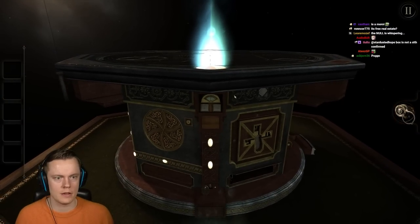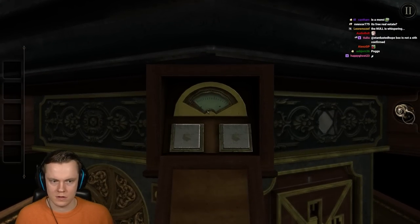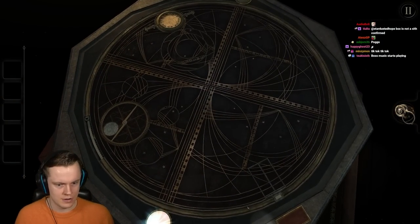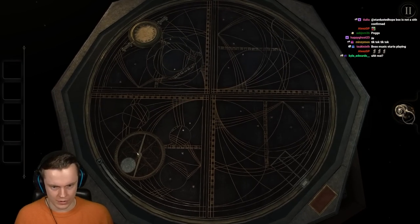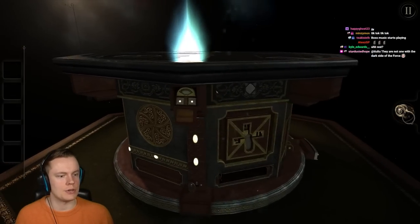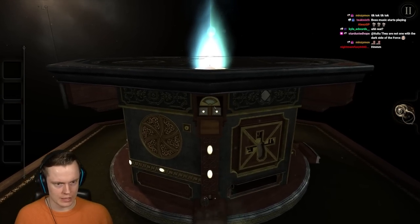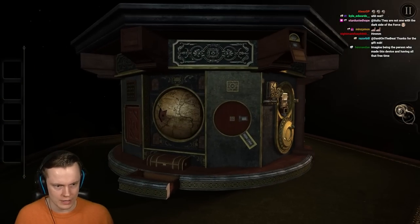Okay. It's timed? Okay. If I click one of those buttons, it starts a timer. Okay, what do I gotta do with this up here? I cannot zoom in on any of... Oh, wait, I can. I should focus on the sides of the box for now. Okay, thank you. I appreciate a tip like that, because that would have been a disaster otherwise. What does it do when I click it? There's gotta be something that changes. You hear something move, right? You hear like a screw.